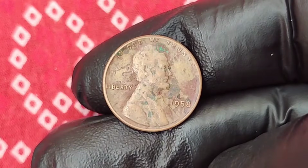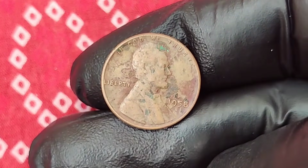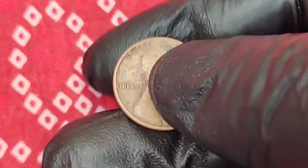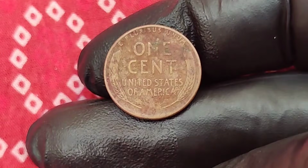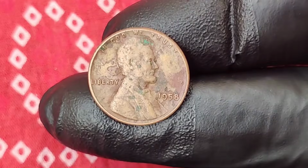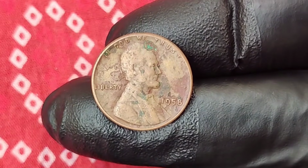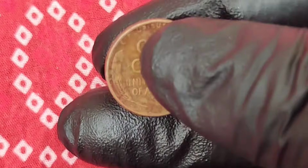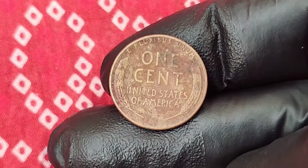And for collectors, it's more than just nostalgia. It's the symbolic bridge between 2 generations of U.S. coinage. Because right after this year, in 1959, the reverse design changed, forever replaced by the Lincoln Memorial, ending the wheat era once and for all. That's why this coin holds such emotional links, not only the last wheat penny, it's the last goodbye to one of the most beloved designs in U.S. history. And its current market value reflects that legacy.